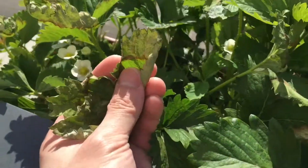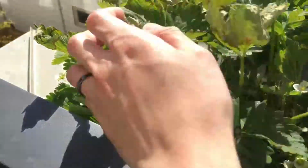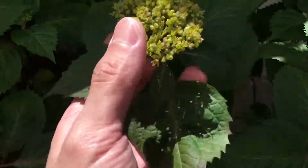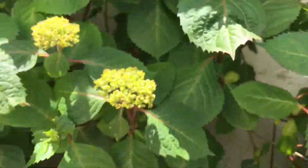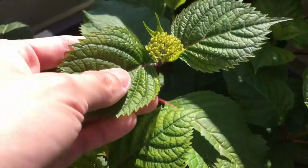Oh, this one got a little sunburned. But yeah, we'll see. Hopefully the bees are paying attention to these flowers too. And here we have the hydrangea. You can see this flower is probably gonna be pink. Can't really tell for now. Still early stage.